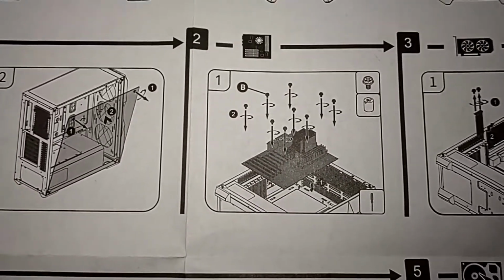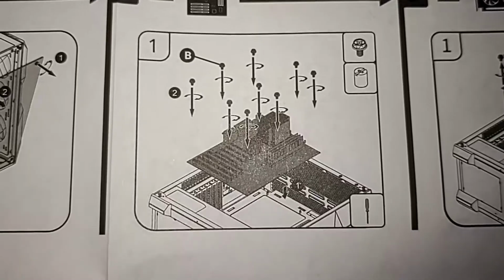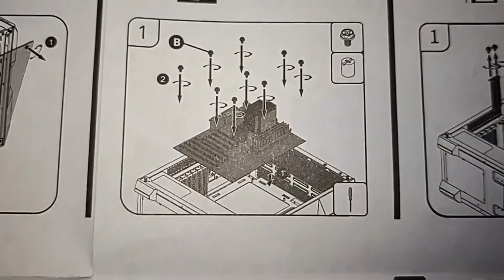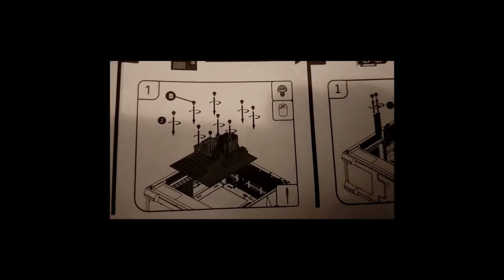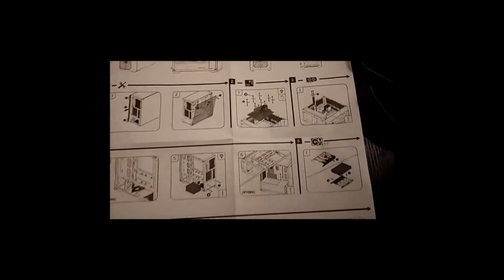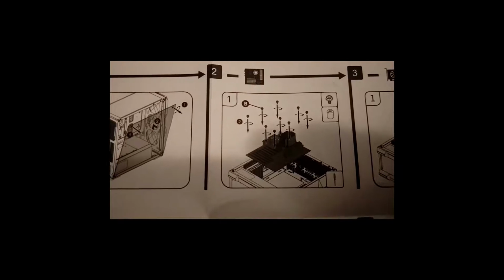All right. I'm not so sure what that guy is. To be continued. Okay, so B, as you see in the diagram, is that guy, and A is this guy, but A is nowhere to be found in any of the steps. So I've got no idea. We'll just continue with the instructions and install 9 B screws.